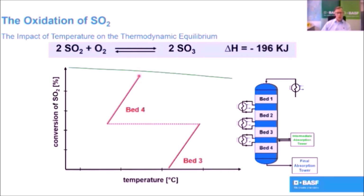For example, in Ludwigshafen, we operate at inlet gas concentrations of approximately 11% SO2, and after the final absorption tower, we have an emission level of 30 to 40 ppm, which is really, really low, by using BASF catalyst for sure.